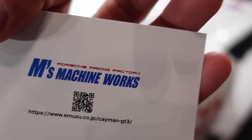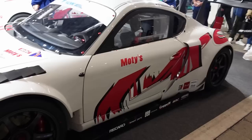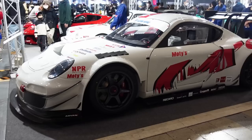M's Machine Works, Porsche Racing Factory. Man, someday we're doing some super epic race car stuff like this. It's kind of like under Suzuki, just choosing a chassis and then developing it crazily. The M's on the side is super cool as well.